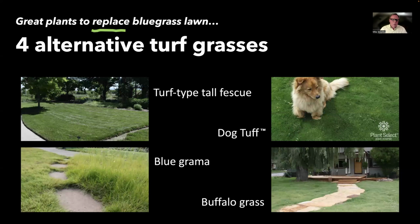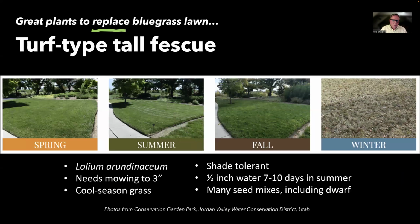So if we need to replace our bluegrass lawn, let me throw out four alternative turf grasses for you. Each of them has a plus side and a downside, so let's just look right into them. The first one is the turf type tall fescue. Now, if you're looking for a prototypical bluegrass lawn, this is the turf for you.